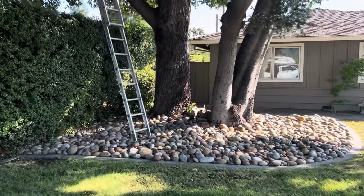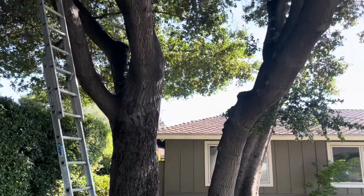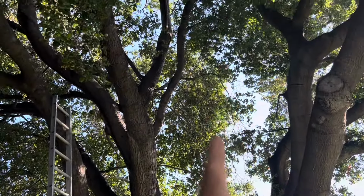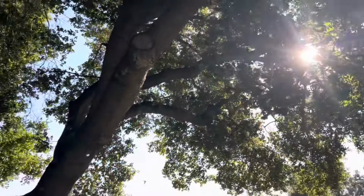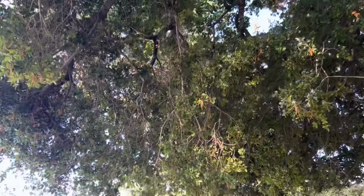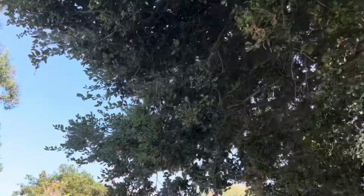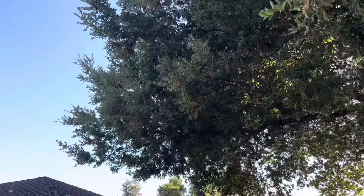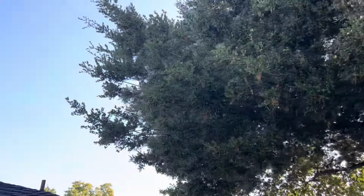Now, this is a really interesting example of where two trees grew too close together, and the resulting growth means that there are now two one-sided trees. And the tree on the right had several failures over the last couple of years. This one has not yet had any failures that I could see, but it's at the point where branches are getting really, really heavy. The job that we've got to do isn't exactly what I like to do, but I understand what they've got us doing here.